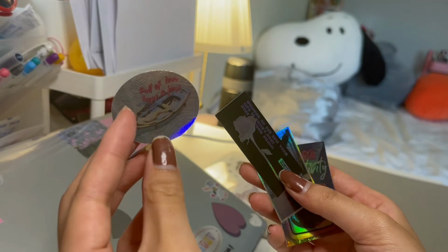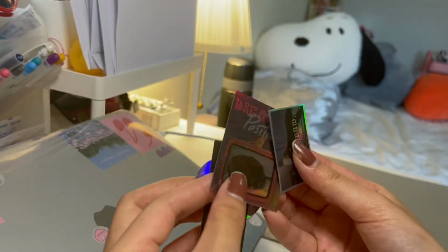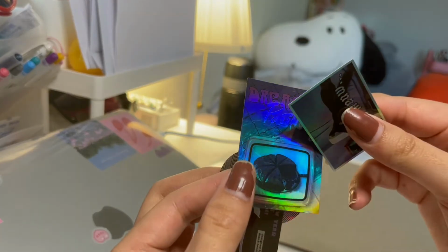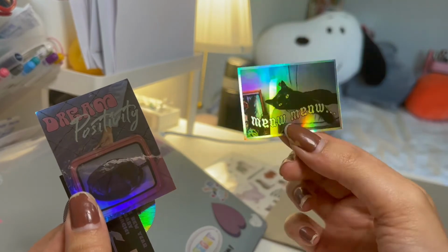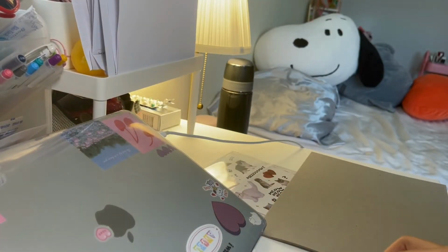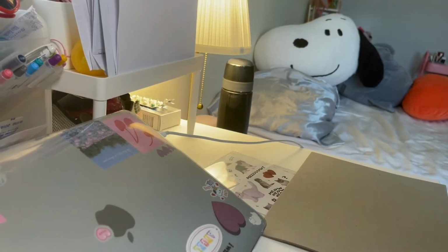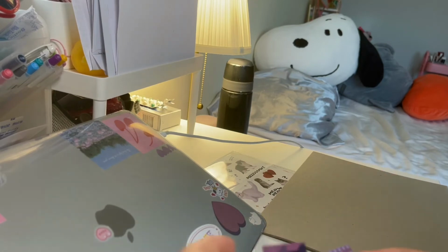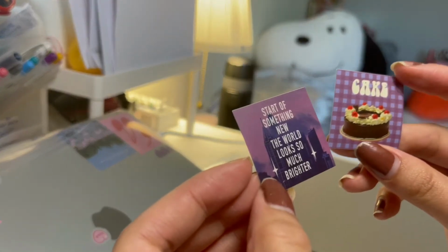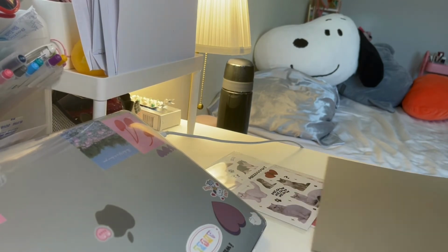So you have one of a bird, a rose, a chunky cat, a cake, meow meow, now this is a cute cat, another one, and there's another one as well. There's a lot more holographic stickers in the purple set. So that's it for the purple set and all for the posters.